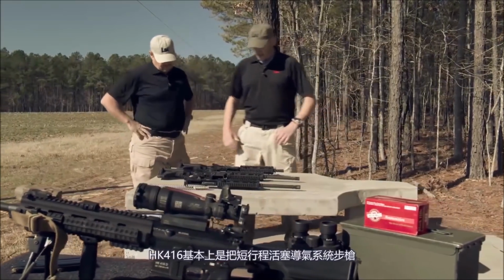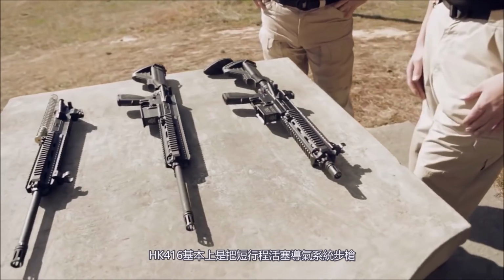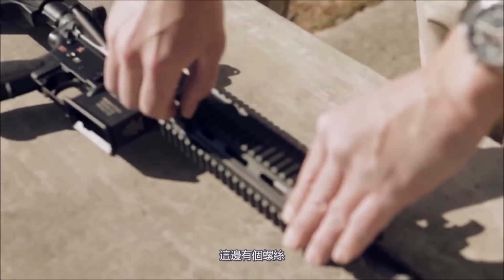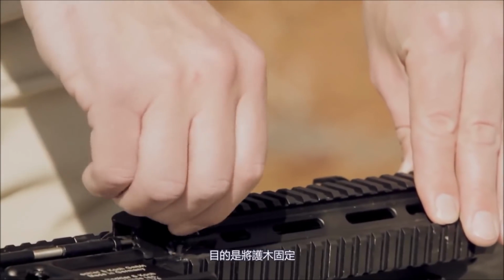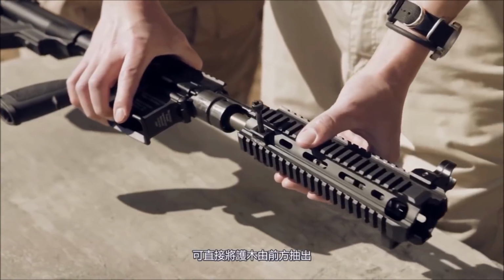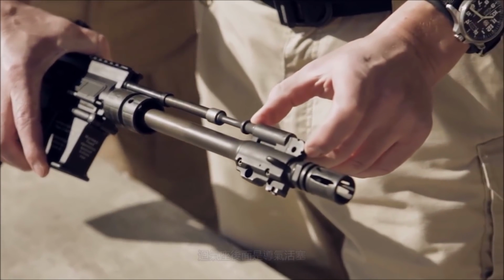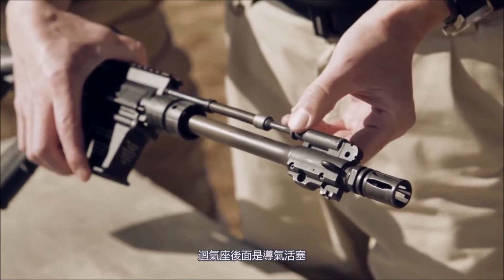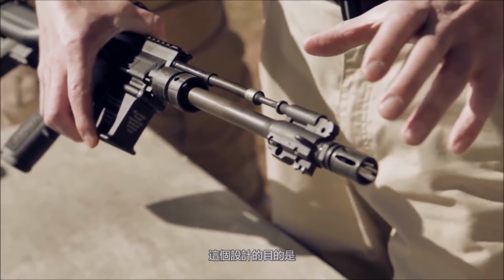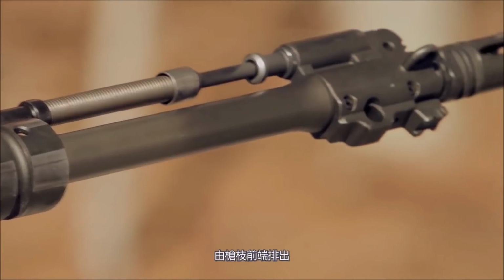Thank you, Larry. The HK416 is basically a gas-operated short-stroke piston design. We'll start off by opening up the free-floating rail system on the fore end. There's a screw right here that locks that into position. Once that screws out, you can slide your rail system right off the front. And then you're going to have your gas block right here. Inside your gas block is a gas piston, which is right here, and then an operating rod or a pusher rod. This allows about 90 to 95% of your hot carbon fouling and everything to go right out the front of the gun.